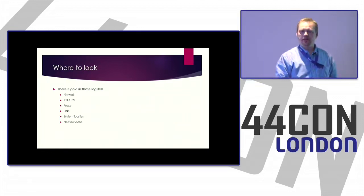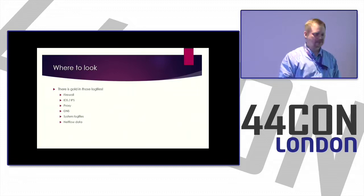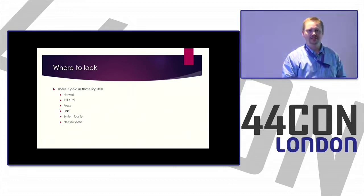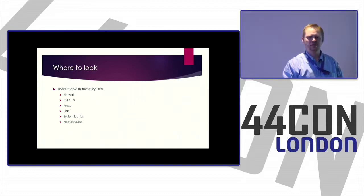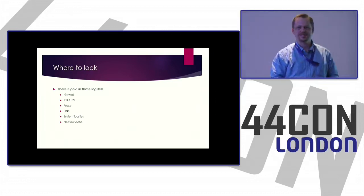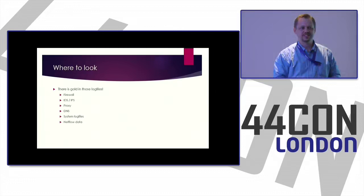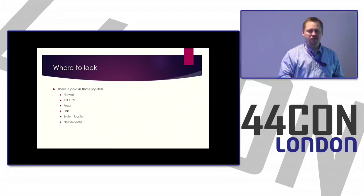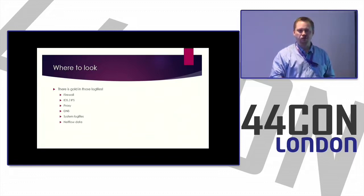How many have an IDS or IPS? So 3 or 4 out of 30. Okay. How many have a corporate proxy that you are forced to use? A bit more. I think about 10, 12 hands. How many of you are logging DNS requests? No, that's a very untapped resource. The DNS logs. Not many people are actually doing the logging, and they are a source of very good information.